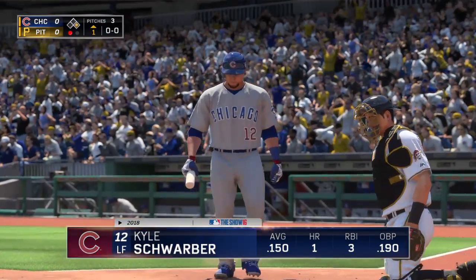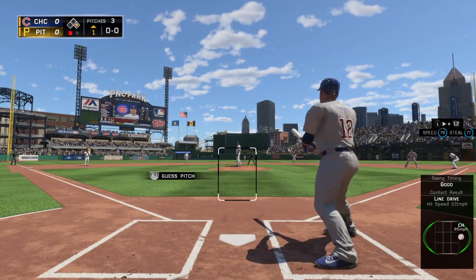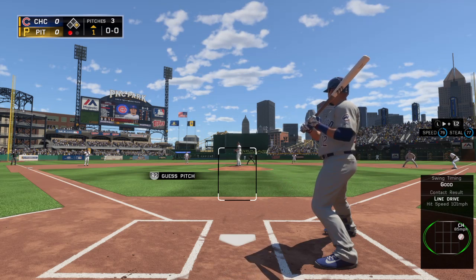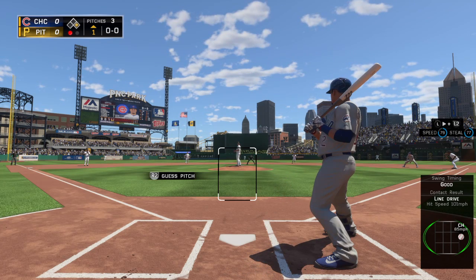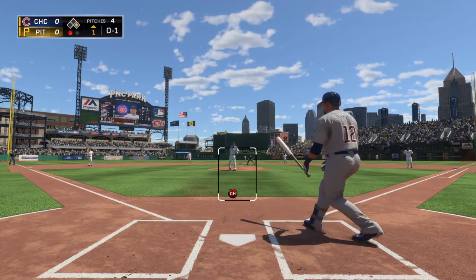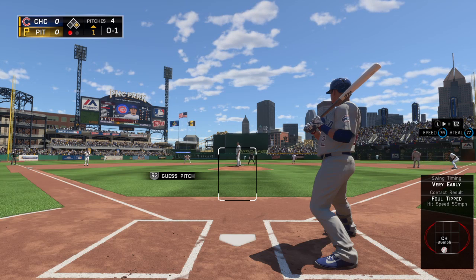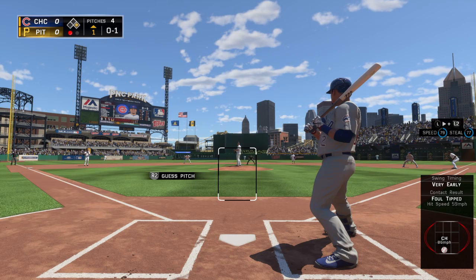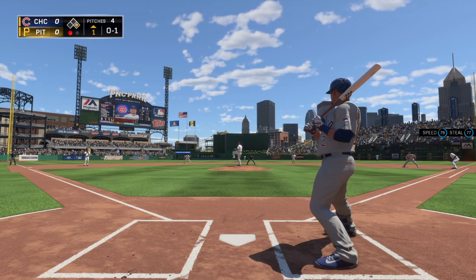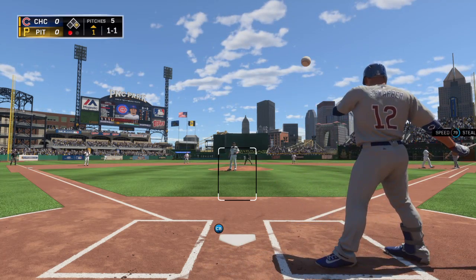Kyle Schwarber will take his first swings here, and as you can see, not a lot going right for him offensively here in this first month of the year. First pitch of the at-bat. Chop foul right at home plate, strike one. And a breaking ball in the dirt that time for a ball.